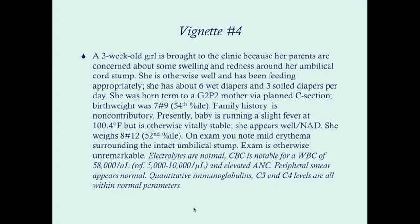So we have a baby with omphalitis, and she has a fever, meaning there's probably infection going on, and she's got elevated white count that contributes to our diagnosis of infection. So this is omphalitis. Now at this point, you should know, or you would know if you knew what this diagnosis was, or at least what you should suspect, is leukocyte adhesion deficiency.